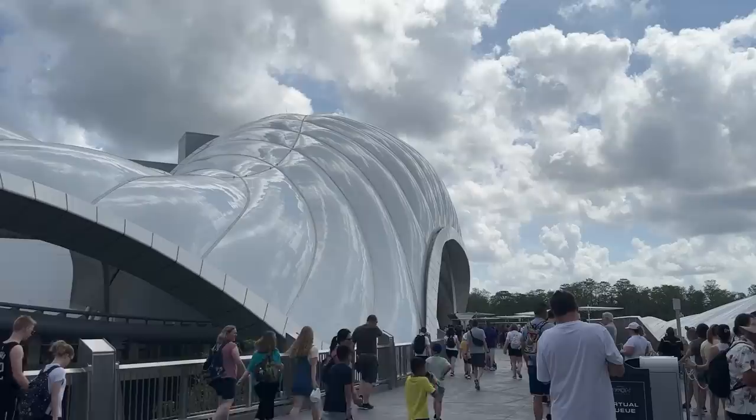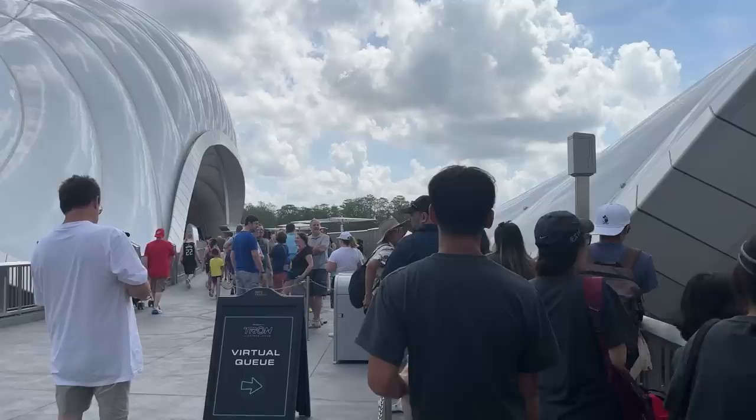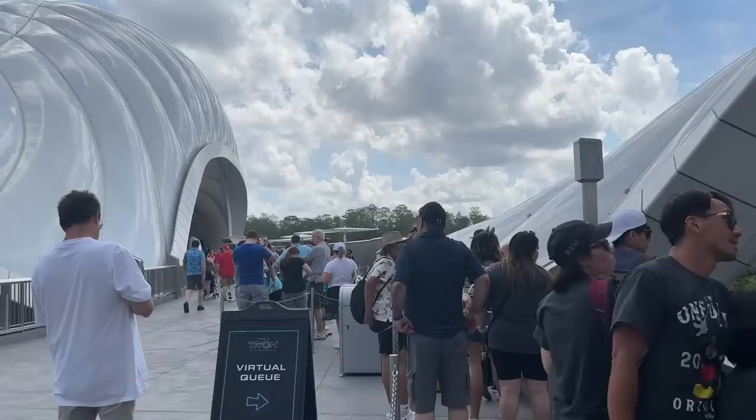Then when it is your turn to ride, you will be sent a push notification through the app and you will be given 1 hour to return and check into the virtual queue. The virtual queue does not guarantee immediate access, it just guarantees you access to the ride. I have heard, especially during spring break, it's taken people quite a long time to get through the virtual queue, so we have joined the line and we're gonna see just how long that is today.